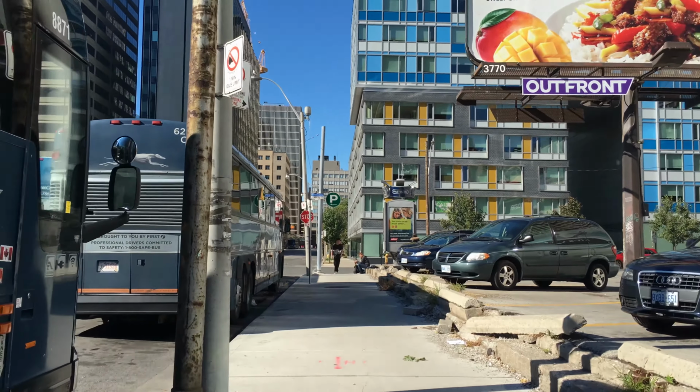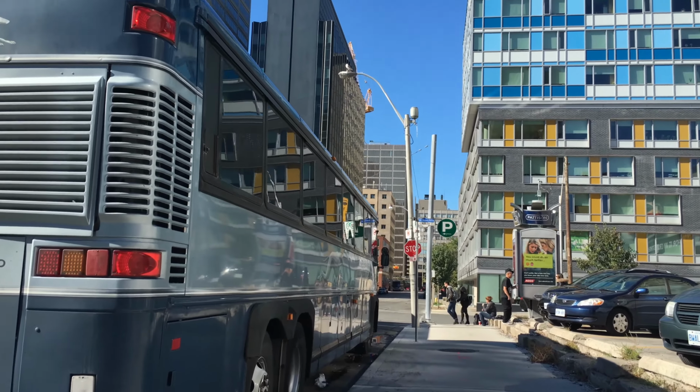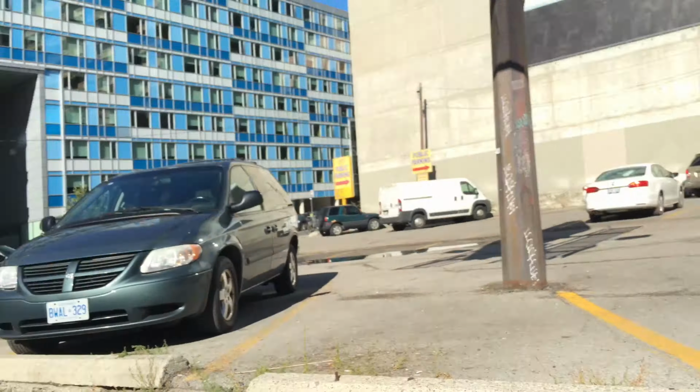Try to do some fast panning to see which one has more of a rolling shutter effect.